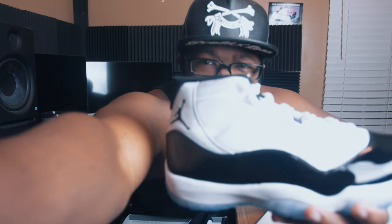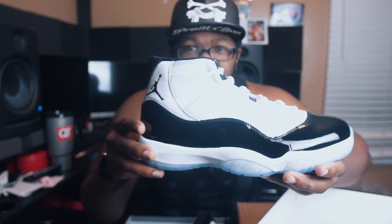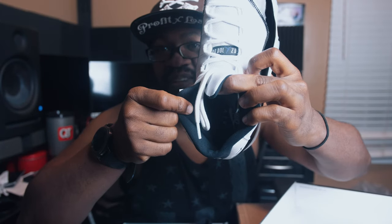Let me get in that thing close for y'all a little bit so you can really see what's going on. So boom, we got this right here. Got the bottom looking clean. Boom, the bottom. I mean, it's classic. I ain't doing no on feet because everybody know what these joints look like on feet, man. Inside actually got the Nike Air. There we go. Might be able to see it a little bit. And just like that, we got the classic, the Concords.